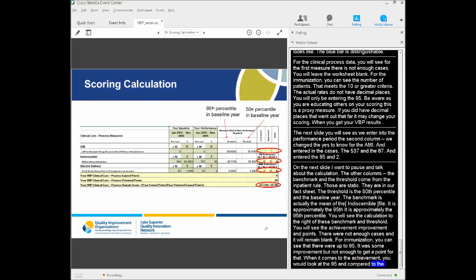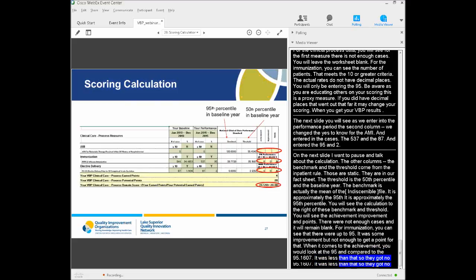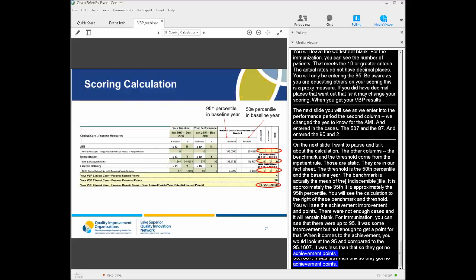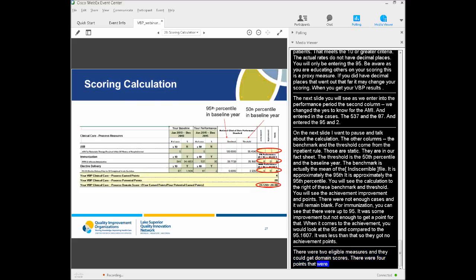So there were 2 eligible measures, and so that was enough to get a domain score. So for this area, you need 2 of the 3 measures. And so there were 4 points that were earned. That gets divided by 20, and so there was a total of 20 for this domain.